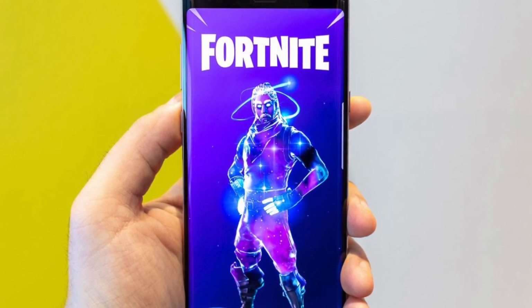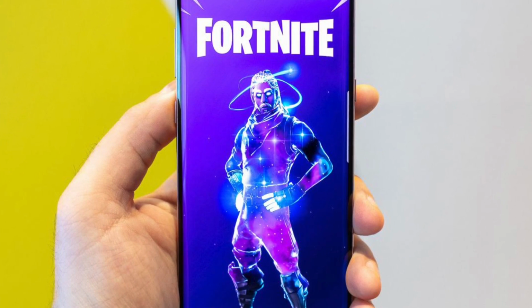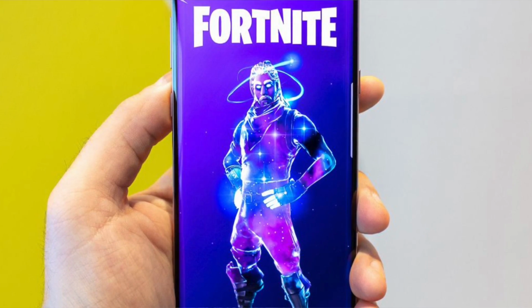I think you get this brand new special exclusive Galaxy skin on for the Fortnite mobile. And yes, overall, the Note 9 is an absolute beast. But then we go look at the price and no one is happy about the price.